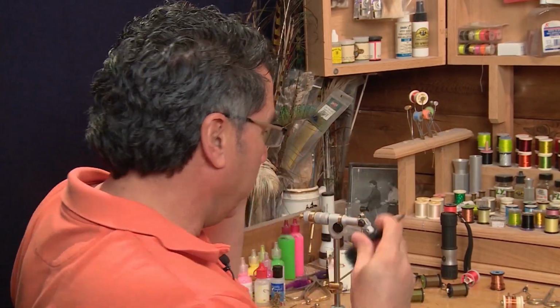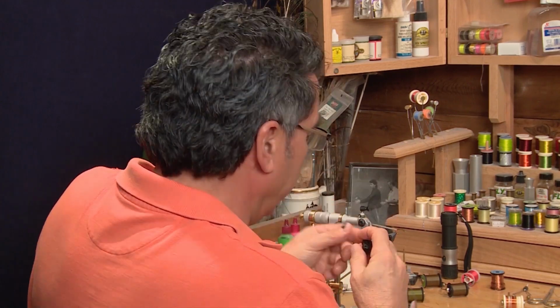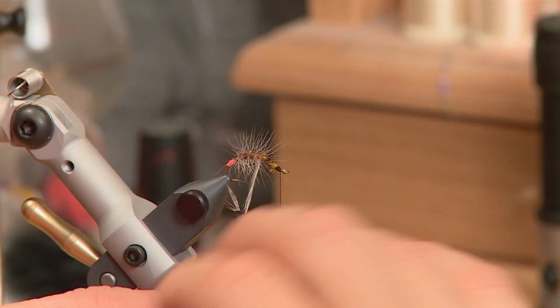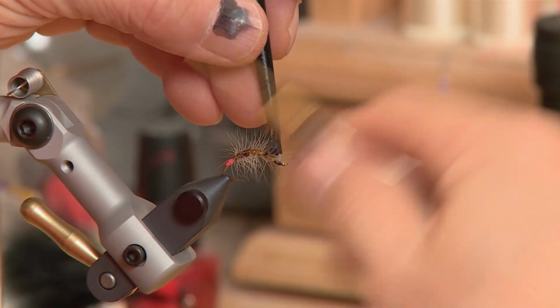Now that we have the body tied in, we're going to take some hackle pliers, hook it onto our hackle, and start winding the hackle forward to hackle the body. And I usually take about 7 to 10 wraps up the body.